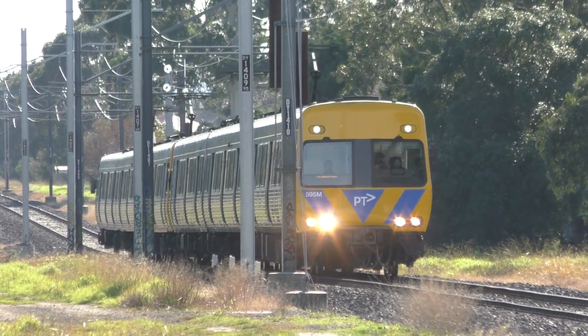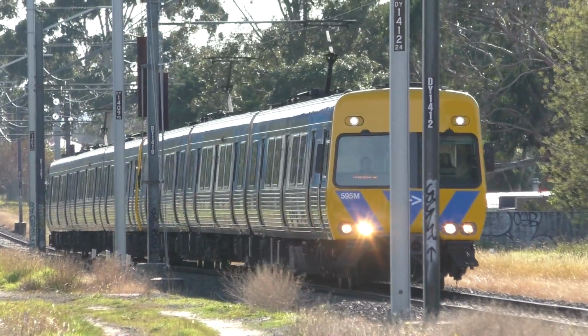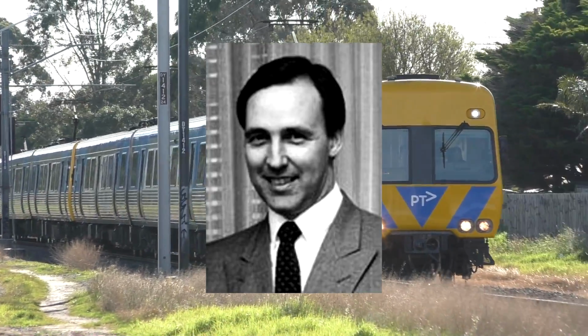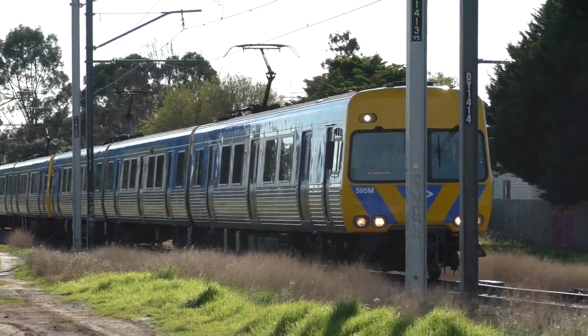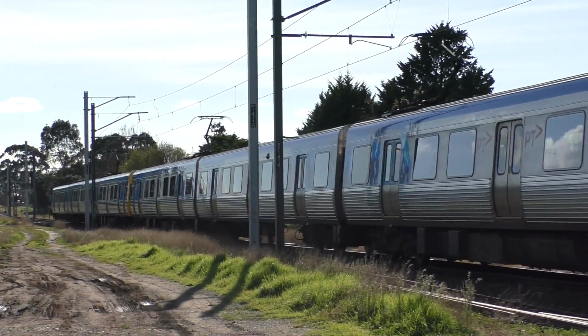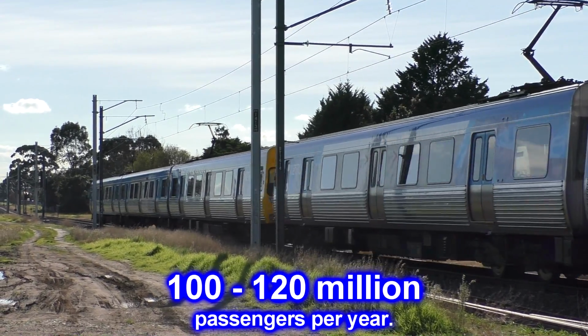In essence, there was little money to be found to improve the rail network, and the few projects that did go ahead, such as the Cranbourne line electrification, were only built because federal money was made available. It should be noted that train patronage back then was about half of what it is today, generally hovering between 100 and 120 million passenger boardings per year.